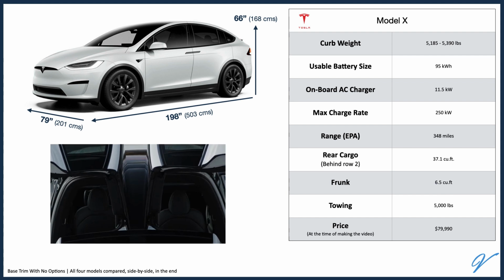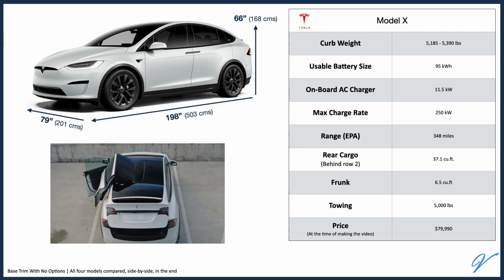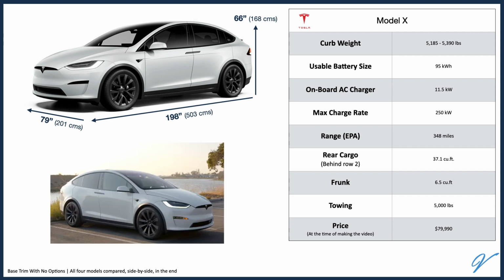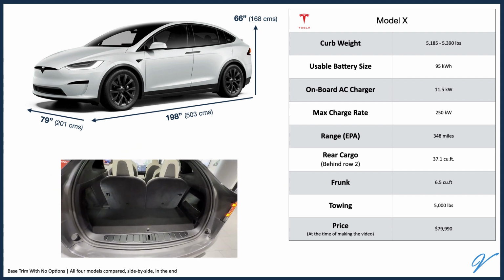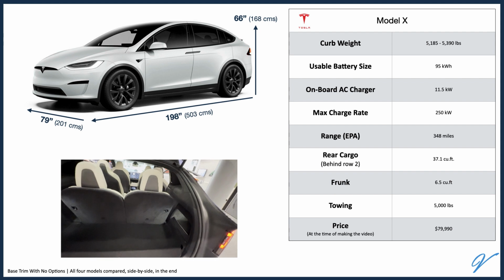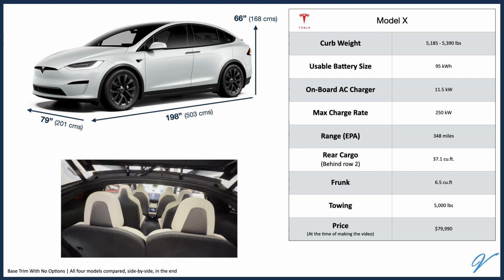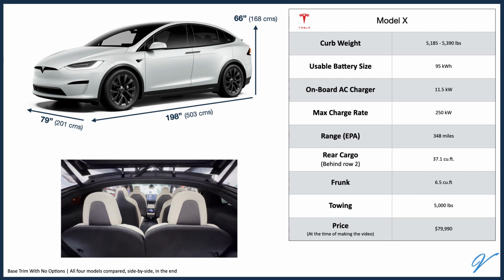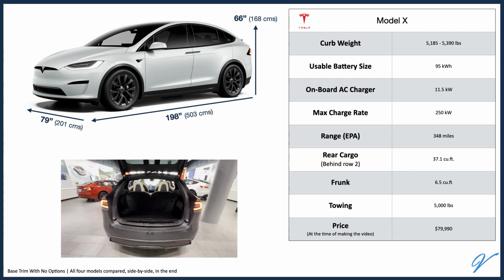It has a usable battery of 95 kilowatt hours, an 11.5 kilowatt AC onboard charger, a 250 kilowatt max DC charge rate, and of course the most optimum access to the Tesla supercharger network, which I believe will still be seamless even after Tesla opens its network to others, as it plans. This on account of the vertical integration the car will enjoy within the Tesla ecosystem.